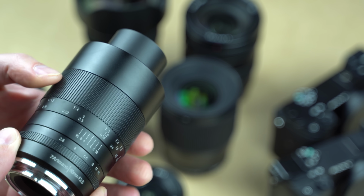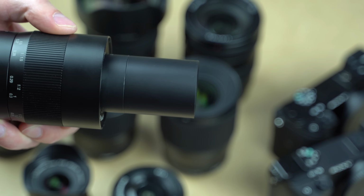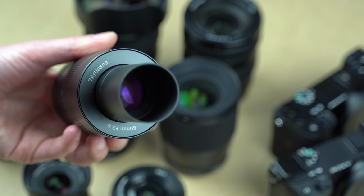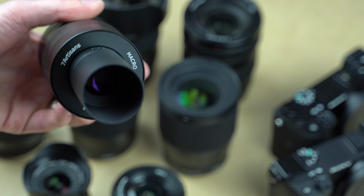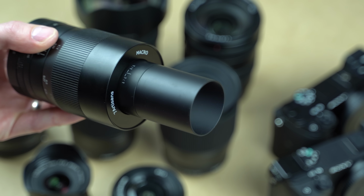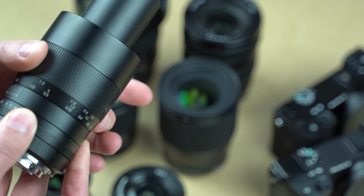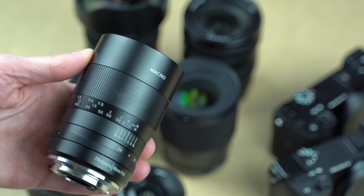It has a very nice extendable barrel. This is kind of a focus ring, but it does move this inside barrel out, and as a result you can take photographs underwater. I found out after I posted my review what the purpose of this hood was. You can remove it and you can clean the lens just fine. It does magnify things at a 1:1 magnification ratio, so you can get really close to some bugs and insects and small plants.